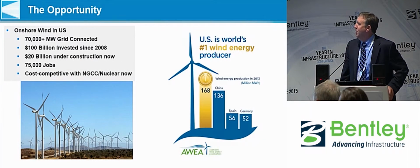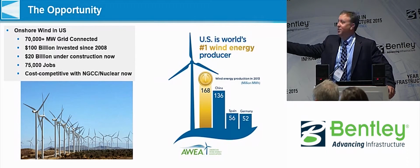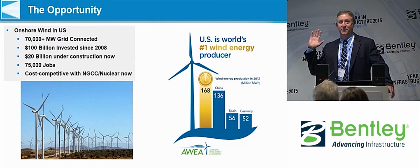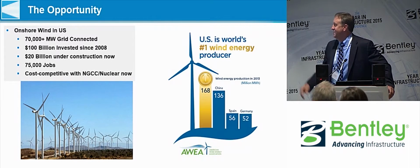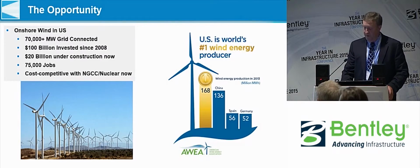The interesting thing about it, since we don't have a real robust offshore, we have a very robust onshore. We're the largest producer of wind in the world, which, I'll be honest with you, 2 or 3 years ago amazed me. I didn't even know it. We have 70,000 megawatts connected. $100 billion invested since 2008. It's a very robust business, 75,000 jobs, and it is economical with nuclear now on land.